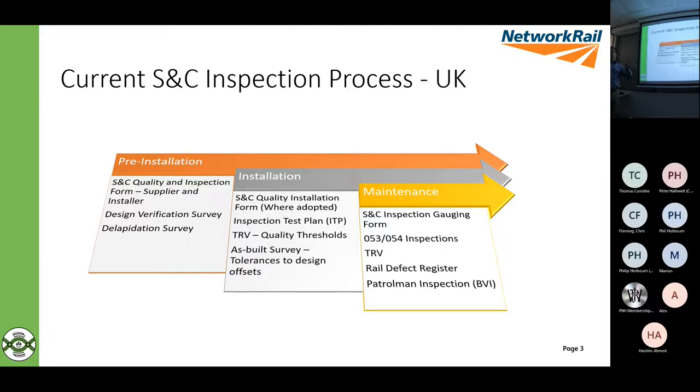Design verifications are then done on site. Sometimes we may overlay the S&C on site to see that it does fit and everything ties in neatly. And we also do a dilapidation survey of the existing, to see that the two tie in and there's no other issues with the existing tie in. We then go to the installation phase. We then do a quality installation form or an inspection of the S&C.